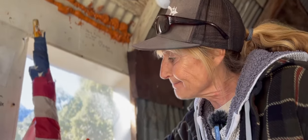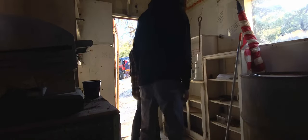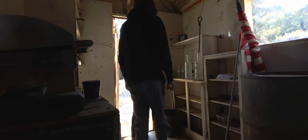Although it's a little bit worse for wear. Really bad shape, that's not good. I don't know when the last time somebody was out here. Should have a look around outside.